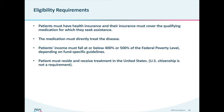Second, the medication must treat the disease directly. Next, the patient's income must fall at or below 400 or 500% of the federal poverty level, and it varies by fund. Some funds may be at 400%, while others may be at 500. And all of this information is available on our website, which we'll walk through in a few minutes. And last, the patient must reside and receive treatment in the United States. However, please do note that U.S. citizenship is not a requirement.